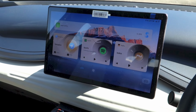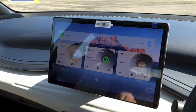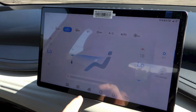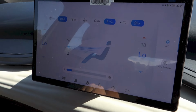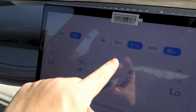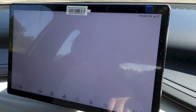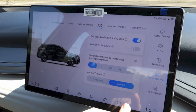Single zone automatic climate control system. The climate control controls are located within the infotainment display, and to access them, just hit the fan icon down here. Right here, we have different modes in the middle. Temperature, fan speed, right above. You can select fan only, recirculation, front and rear defrost, maximum air conditioning, automatic mode, on off button. And to the right, you can select between air conditioning and air conditioning settings. Right here, you can set your air conditioning settings.